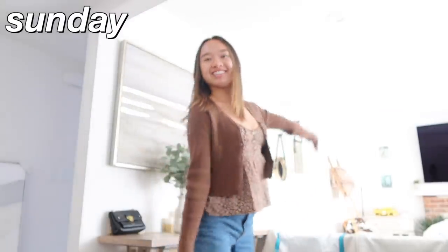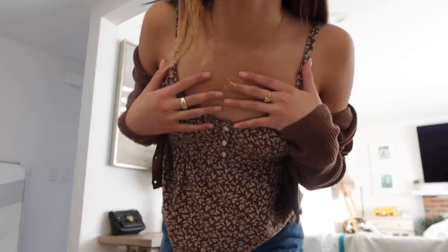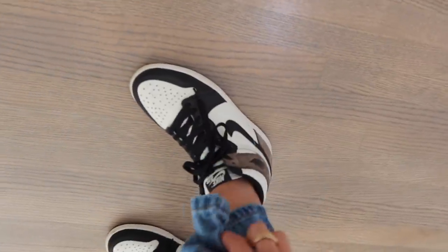Happy Sunday. Here is today's fit. As you can see, a little brown theme going on, but today I'm wearing a tank top and this cardigan, both from Brandy Melville. This cardigan you can button up, and this is what the tank top looks like. It has some white flowers and buttons right here. And then here are my jeans. They're just basic denim jeans from Brandy as well. And for shoes, I'm wearing my Nike Jordan 1s. These are the Mochas. I got them off of Goat.